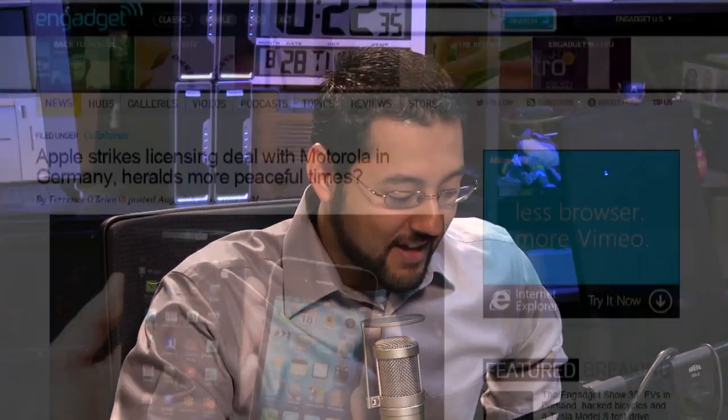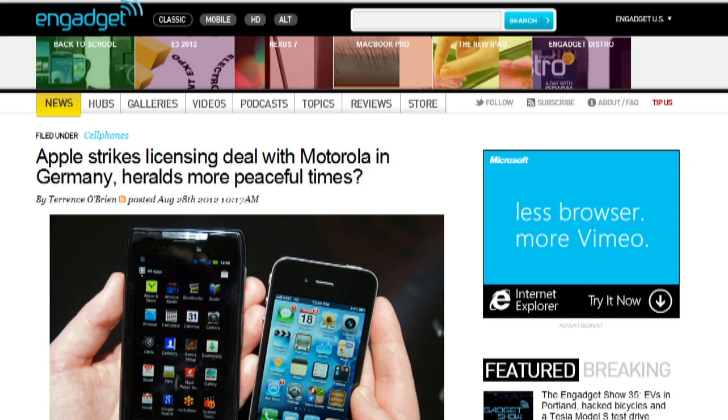As Sarah mentioned in the news views, Motorola and Apple have a deal in Germany where Moto is going to license some of its standard essential patents to Apple. The full details aren't known yet, like what's the royalty rate or the full extent of the deal. But the agreement also includes an admission by Apple that it's liable for past damages related to these patents, and the royalty rate could be set by German courts.